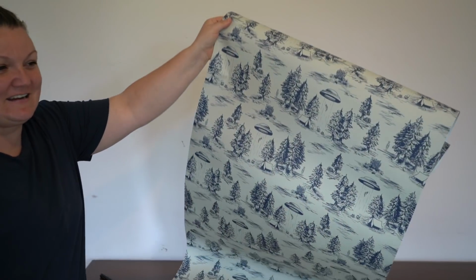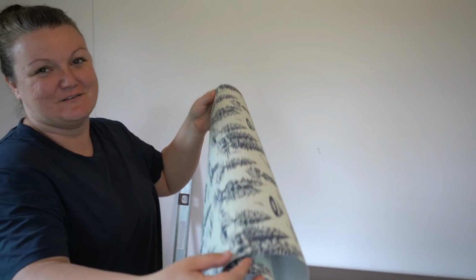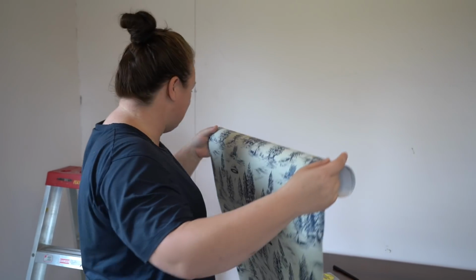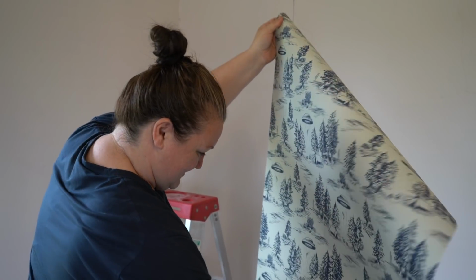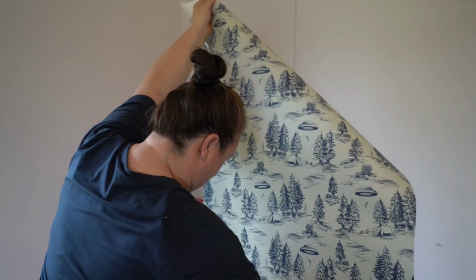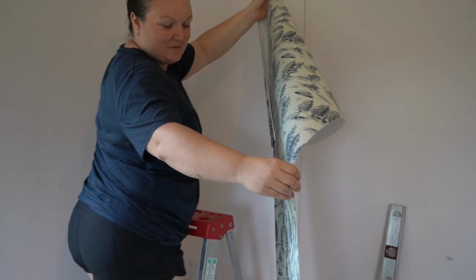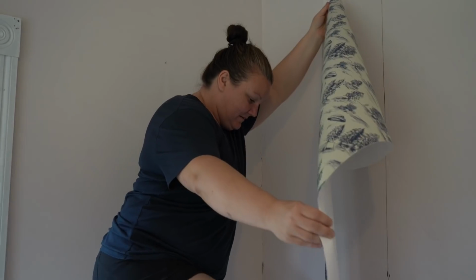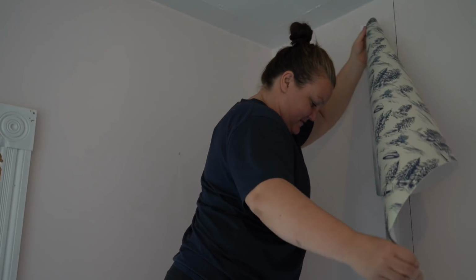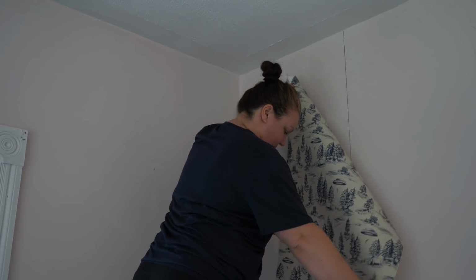It's been sitting here, seven rolls of this, for a few weeks and we've been dying to do it. I didn't even want to do the living room. I just wanted to do the dining room because of this. I want to see what it looks like on the wall. But we had to start with the living room because of where the flooring had to go from the hallway. Let me see if I can get it started at the top.